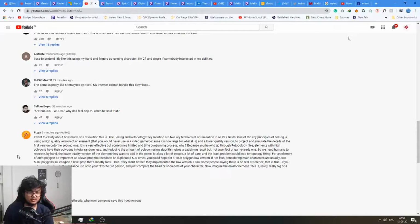Here they didn't bother, they implemented the raw version. Yes, the cinematic assets there, as they mentioned. I saw some people saying there is no real difference. That is true if you only pay attention to the distance. Go on to your favorite third person game and just compare the head and shoulders of your character. Now imagine the environment. This is really big.